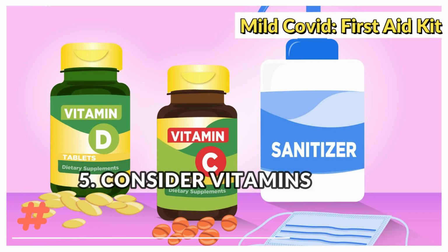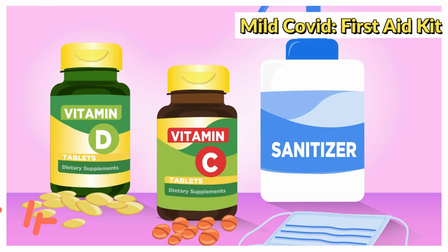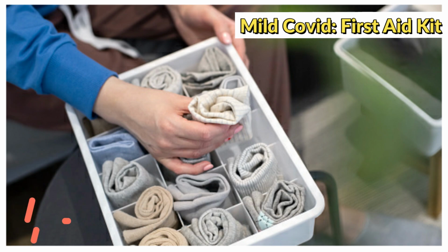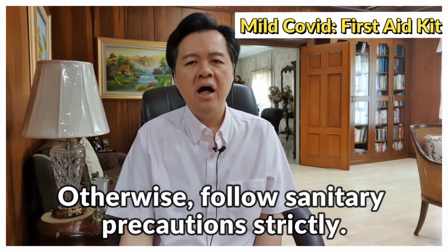Number 5, consider vitamins like vitamin C, vitamin D, zinc, or a multivitamin. Just take them in the recommended doses to avoid side effects. Number 6, prepare separate dishes, towels, beddings if possible. Ideally, you will need a separate room and bathroom for the sick person. Otherwise, follow sanitary precautions strictly.